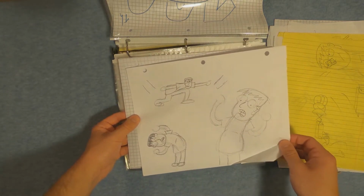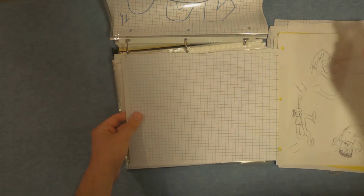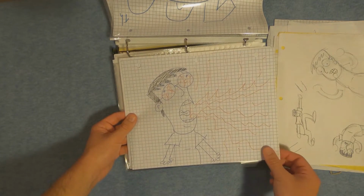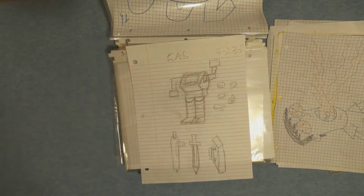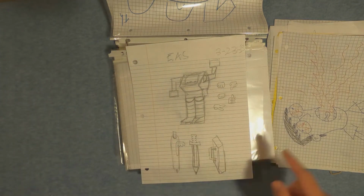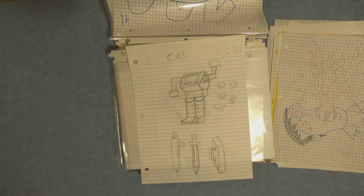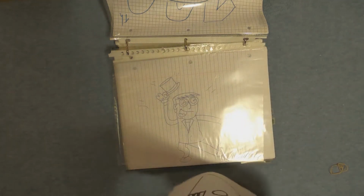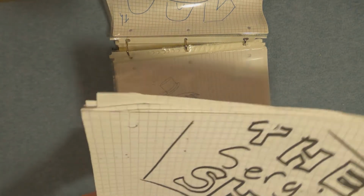I was doing some nice drawings of the character doing other poses. Fire coming out of my mouth. And oh look, EAS, the epic animation suit. We're still designing it and preparing it for that episode. So ultimately, it wouldn't make it to the 100th episode, but instead it would have its own season. It would have a big part in season 11, the story arc, if any of you know that. Remember?